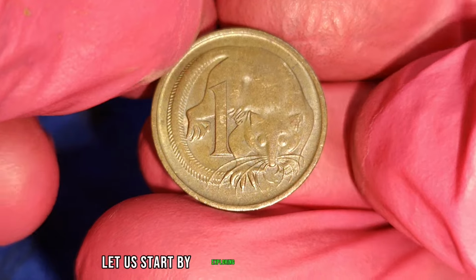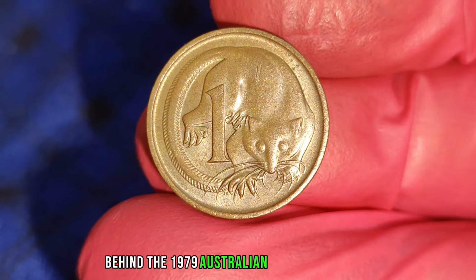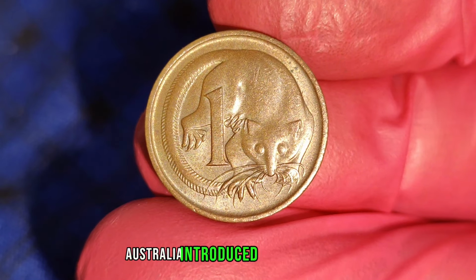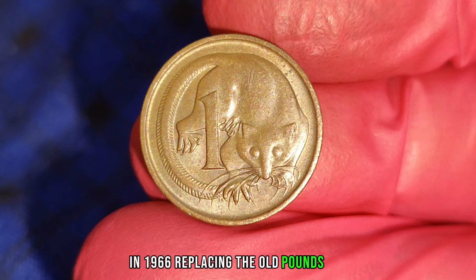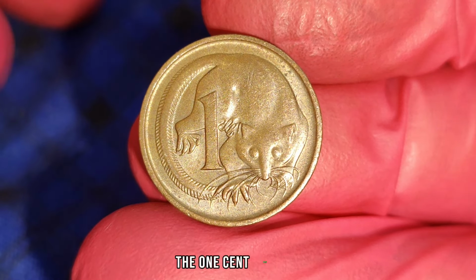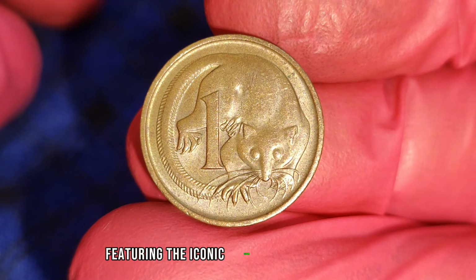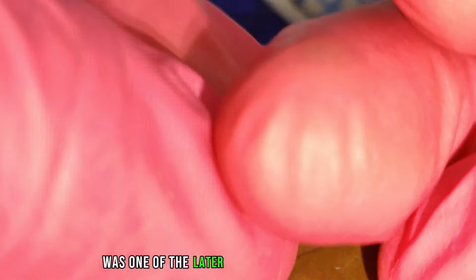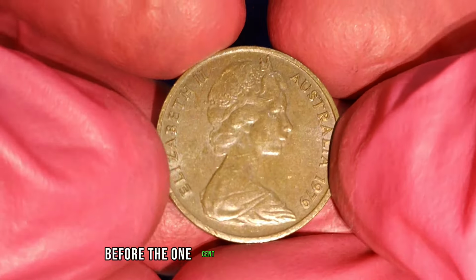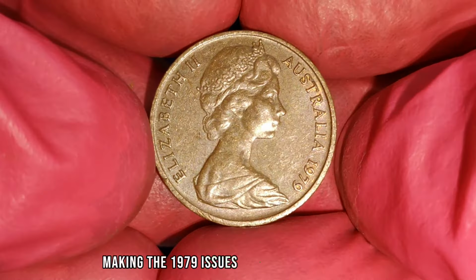Let us start by exploring the rich history and background behind the 1979 Australian 1-cent coin. Australia introduced the decimal currency system in 1966, replacing the old pounds, shillings, and pence system. The 1-cent coin quickly became a staple in everyday transactions, featuring the iconic design of the feisty and charming echidna on the reverse side. The year 1979 was one of the later mintings of this coin, before the 1-cent coin was eventually phased out, making the 1979 issues highly collectible.